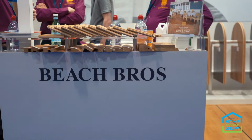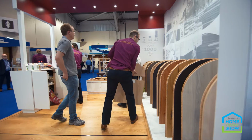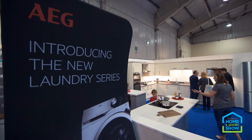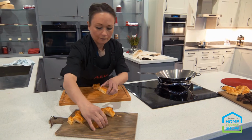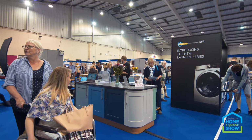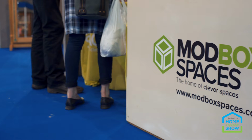We offer a unique service whereby you can mix and match our products, so you can choose any of our engineered or solid floors. You've brought 2 kitchens, a live demonstration, which we've had a chef all weekend cooking lovely little tasty treats, and AEG's new range of laundry and built-in mastery range.